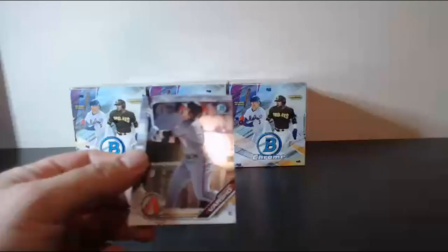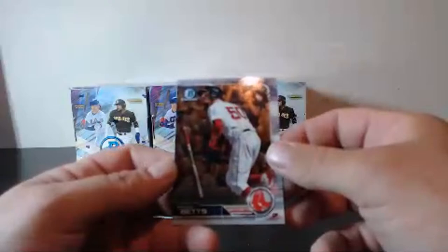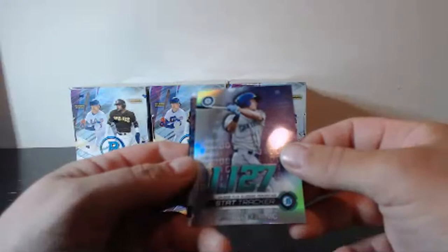Dalton Varsho. First, Connor Pilkington. Purple Shimmer, Sean Jelly for the San Francisco Giants. Blake Snell and Mookie Betts. Sam Hinkies. First Bowman, Davey Garcia for the Yankees. Jared Kelenic, Stat Tracker, Seattle Mariners.